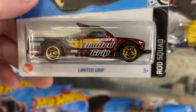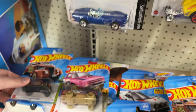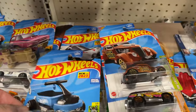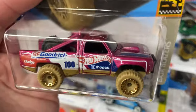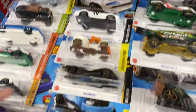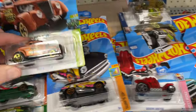Of course the Grip is awesome, the limited Grip. So is the Corvette. Everybody likes to see those, right? And the Firebird is there. Who wants another Passing Gasser? I can't believe the Passing Gassers are back. But the D100 in pink is making the rounds again. K-case, I saw it somewhere else. You probably saw it in one of my videos recently, that assortment showed up again.